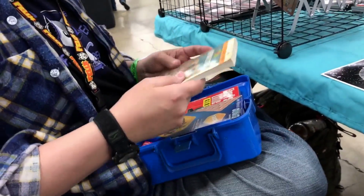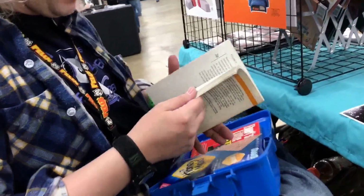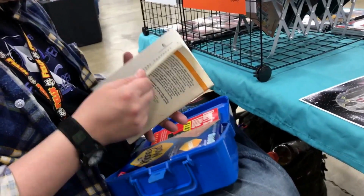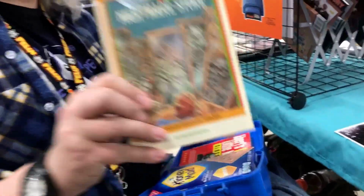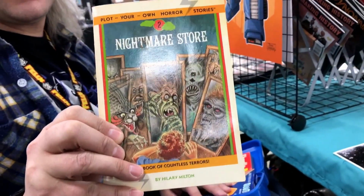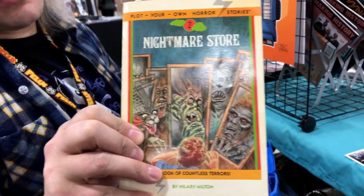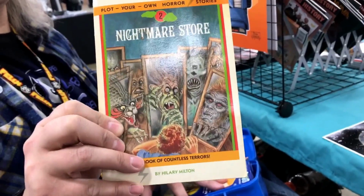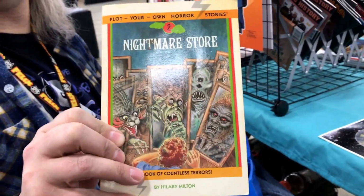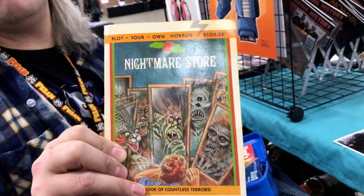So sometimes Chris digs through his old books and things he has in his house, and today he's got, what is this? Let me see the cover. Nightmare Store. What's a Choose Your Own Adventure? No, this is Plot Your Own Horror. This is the horror version of Choose Your Own Adventure. Like Chopping Mall? That was a movie. Well, like Chopping Mall, but with monsters.